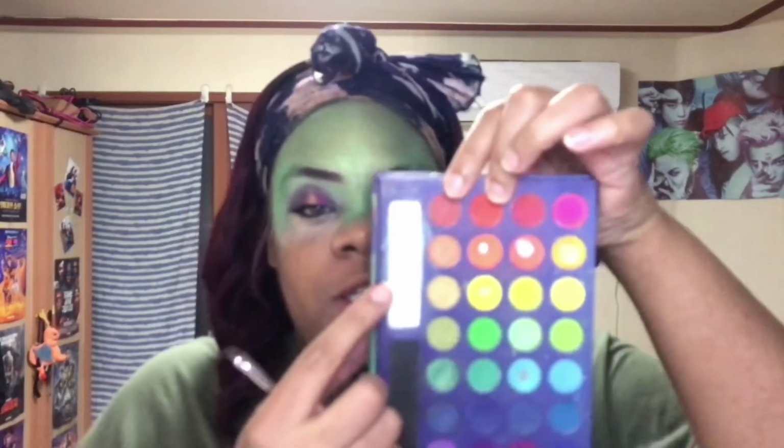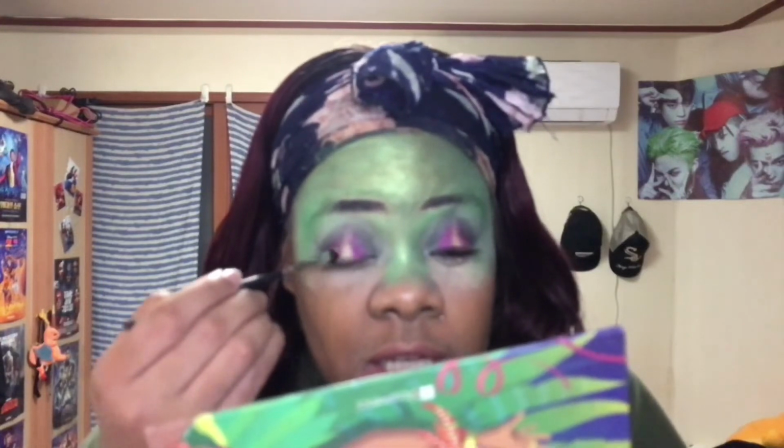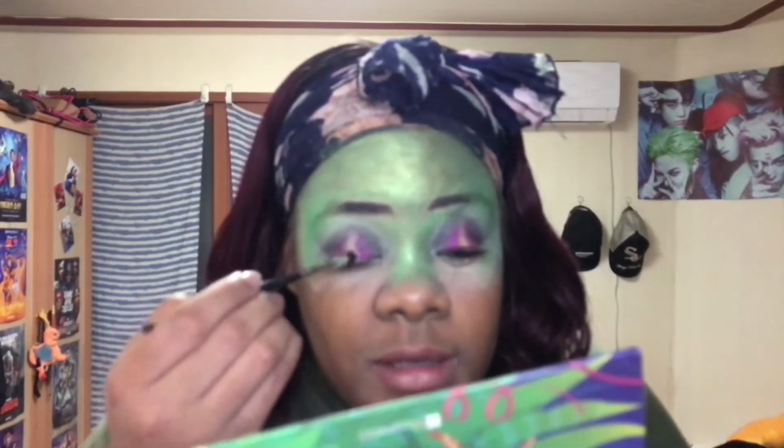Then I'm going to go into the BH Cosmetics Take Me to Brazil palette, and I'm going to be using that lovely, lovely white iridescent shade right there. I'm going to put that on the center of this. It's not really a halo eye, but you know, using a Morphe brush. And this is the eyeshadow that I used for my look on Saturday. The white lines was a combination of this shade and lipstick, liquid lipstick, of course.